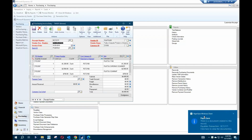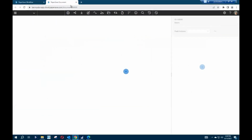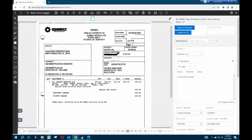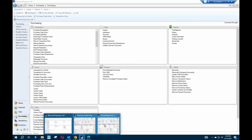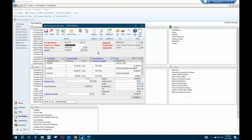So again, if I'm at this transaction and I click on it, I'm going to see the document that supports that transaction. But remember, we might also have documents related to the receiving transactions and the purchase order. Well, PaperSave can give you the opportunity to see those documents right from here. That bubble notification is the notification that there's a document related to this transaction.